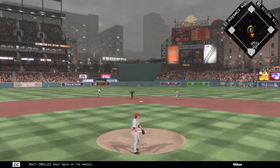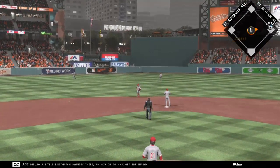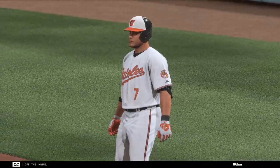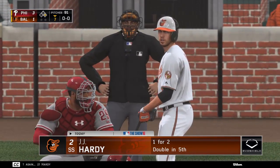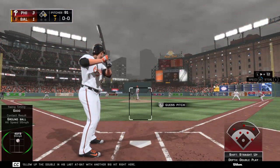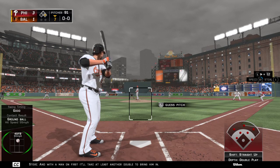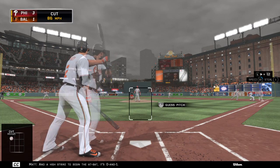Drilled right back up the middle, and that's a base hit. So a little first pitch swing in there as he's on to kick off the inning. Digging in to try it again, J.J. Hardy. He'll try to follow up the double in his last at-bat with another big hit right here. And with a man on first, it'll take at least another double to bring him in. And a high strike to begin the at-bat.